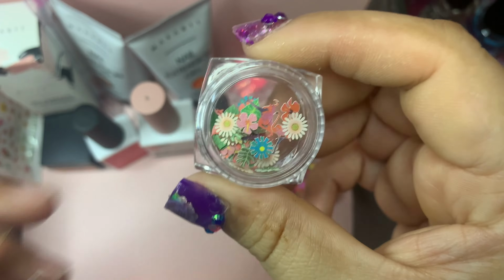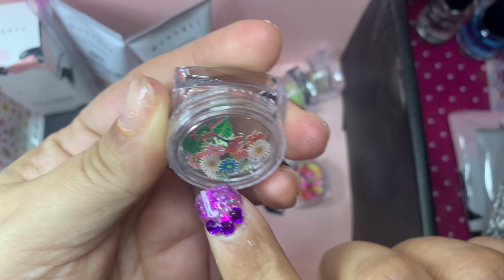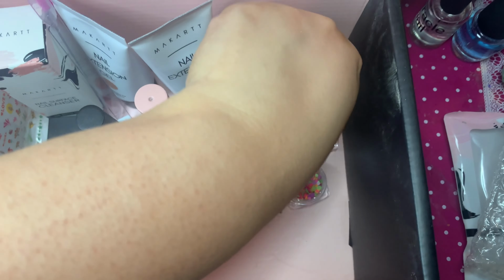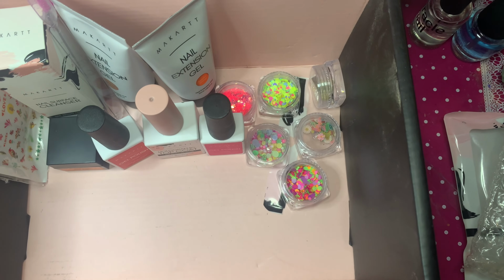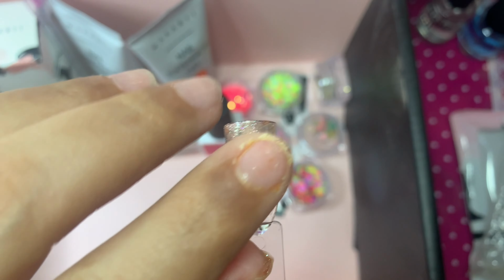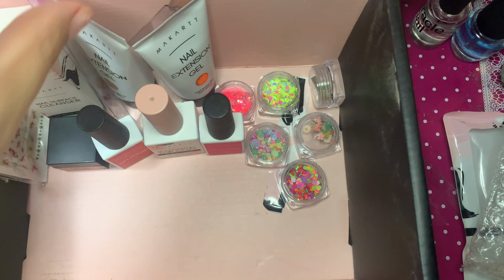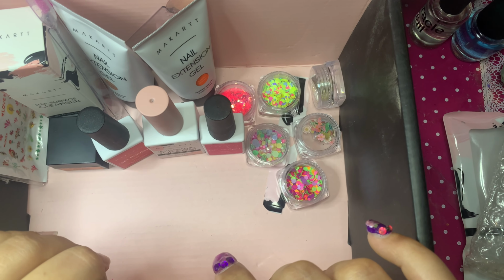And this is the other one. They look like paper flowers. So yeah, this is the other one that fell on the floor when I opened it. So yes, besties, this is all of the stuff. And here is the nail liner that I carried right now. These are all the things we got in this month's box, besties.